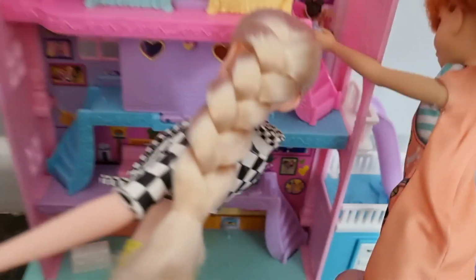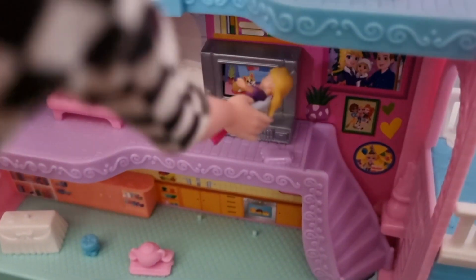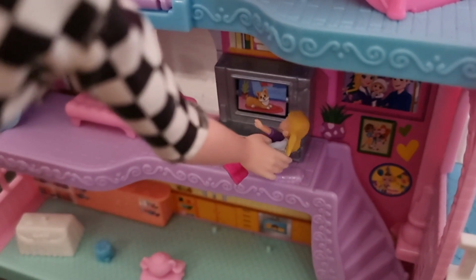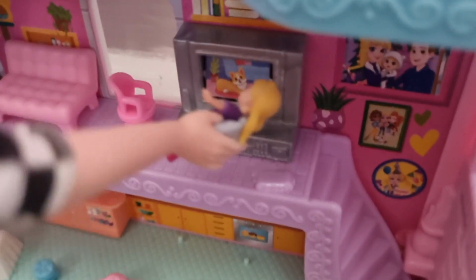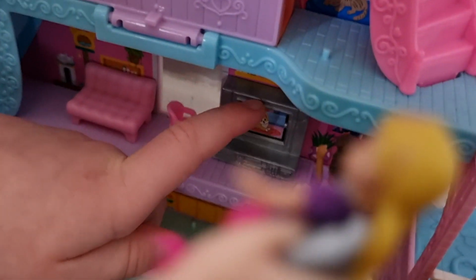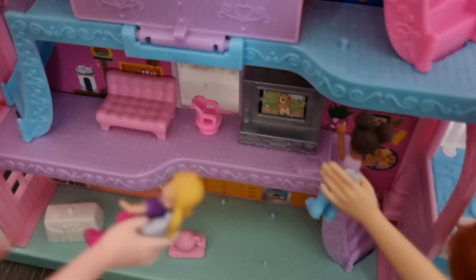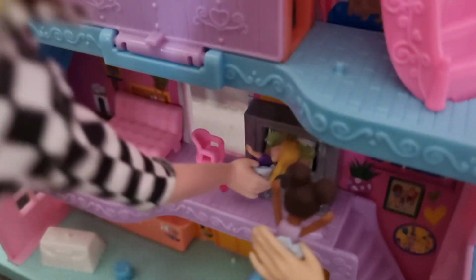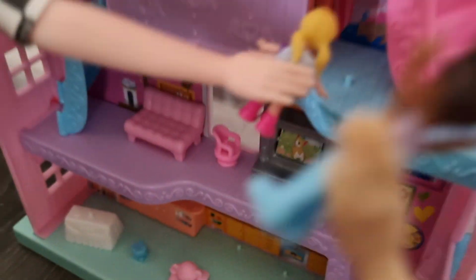Okay, I'm down the stairs. It's so cute. It's a cute little puppy on TV. Oh, my gosh. They're actually dogs. Doggies. Oh, let me change the TV show. Oh, another doggy. So cute. Hey, what are you doing here?